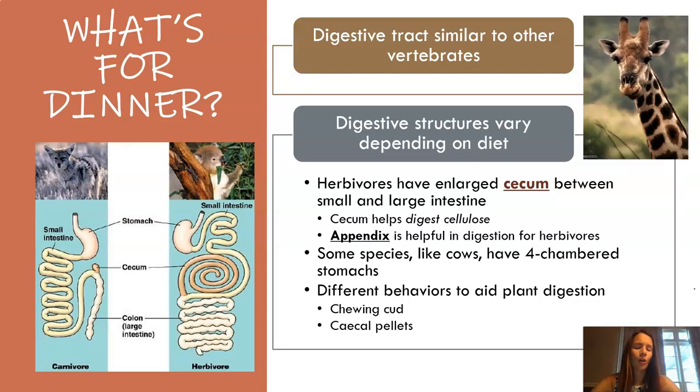So specifically herbivores. Herbivores have this enlarged structure called a cecum that is between their small and large intestine, and this helps them digest cellulose, plant matter. They also have an appendix that's actually functional, unlike ours. And some species, like cows, for example, have a 4-chambered stomach to help them digest cellulose.